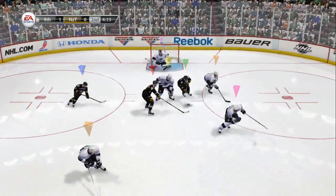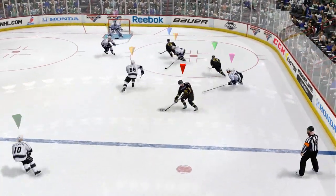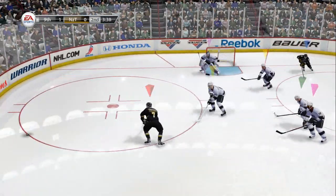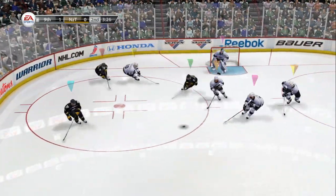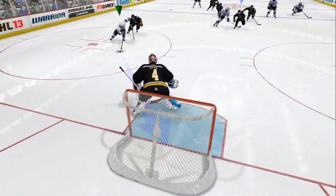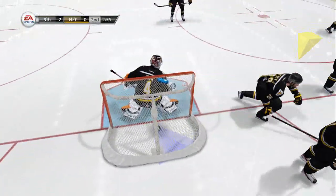Gotta make the move here. Good work with a stick. Not gonna get a shot off on that one as it ends up being blocked unintentionally. Covered some ground. That's a goal. Scores!